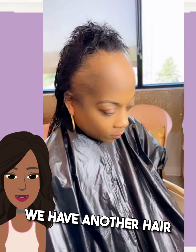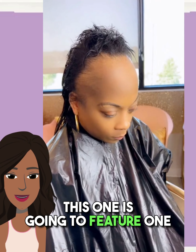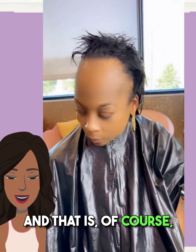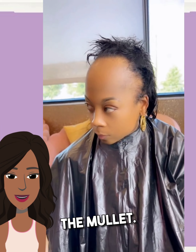Next up, we have another hair transformation. Now, this one is going to feature one of my favorite trends of 2023, and that is, of course, the mullet.